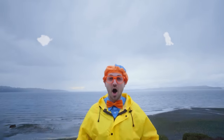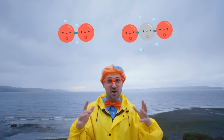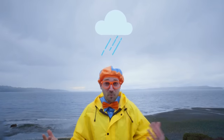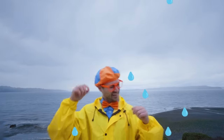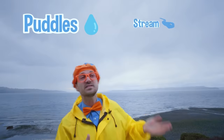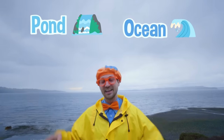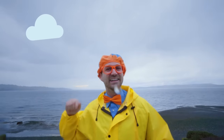Wow! And then all this gas water starts to come closer and closer and closer. And those clouds start to form into liquid water again. And then rain starts to fall. Woohoo! Yeah, it's raining! Whoa! And then they create puddles and streams and ponds, and the water goes back into the ocean again. And then the cycle goes over and over again! Wow, that water cycle is so great. Woohoo!